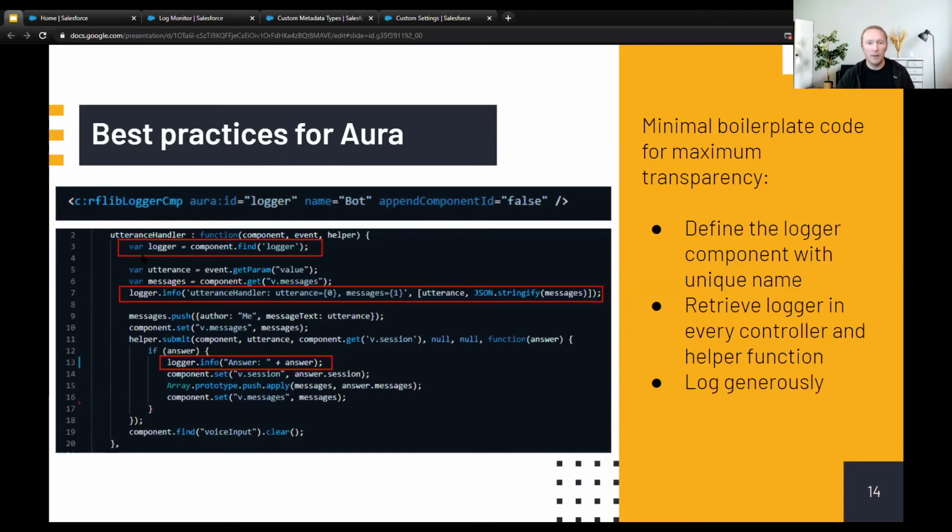Similar to what you saw on the Apex side, we always start out by getting the instance of that logger. So in every controller and helper method, you want to have this component find call to get your logger and then start logging the fact that your method was being invoked. It's very easy if you have more complex objects. I personally like to use the JSON stringify methodology to serialize those contents so that they can easily be read when I process the log statements in a text editor later on. And then, the same principle as on the Apex side, you just add your log statements. You have the same log levels as on the server side, the same concept. As you saw here, we're using an array to fill in the message arguments or placeholders. That just matches the syntax that you saw on the server side.